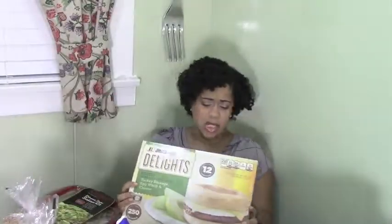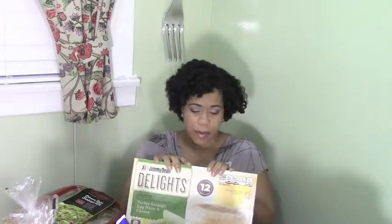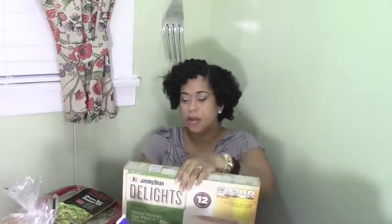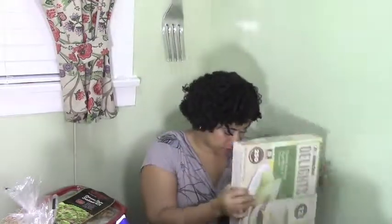Okay. These are 250 calories each and 8 grams of fat. So I try to make sure I don't go over 10 grams of fat right now for my breakfast because I just had a baby. He's almost 4 months old. So right now I'm trying to slowly cut down on my calorie intake so I can start losing weight. My class reunion is next year, so I have a year to get it together, so I have to start cutting down, but I really like them.